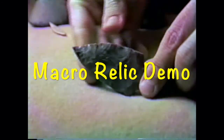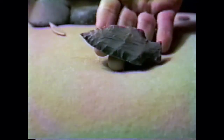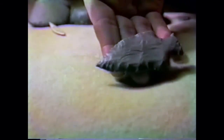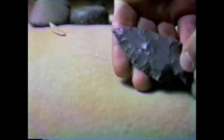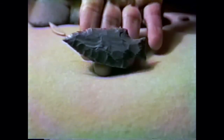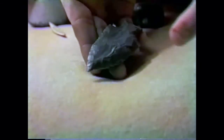Well, first of all, we have what we might consider a motley spear point. Rather fine workmanship. I found it up near Eureka. On the other side, it's a little bit more bluish gray, as you can see. Pretty nice.